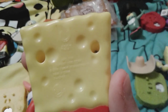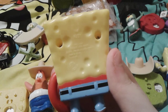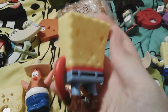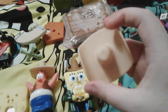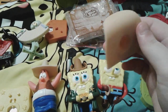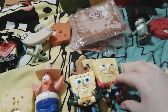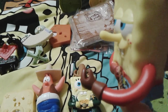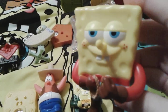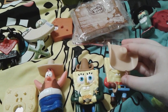Focus. Focus. There we go, sort of. But yeah. Okay. And here's his little hat right here. It's just this nice kind of tannish hat. You can just put it right into his little hand, because I don't know if you can even see here, but there's a little area in his hand for you to put the hat. And I think that's really cool, because obviously it's SpongeBob. He can hold his hat.